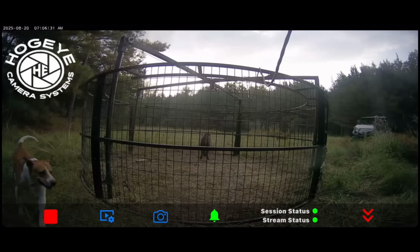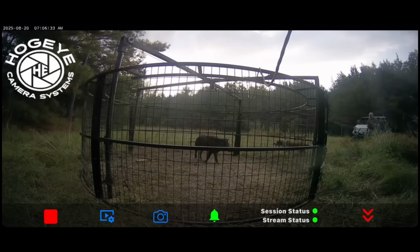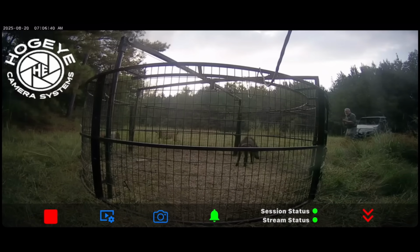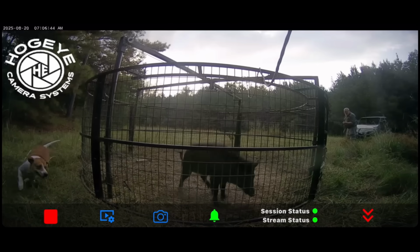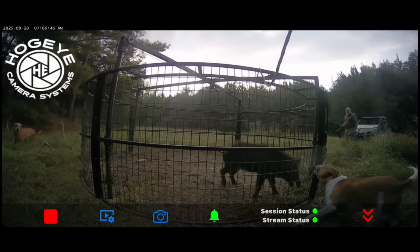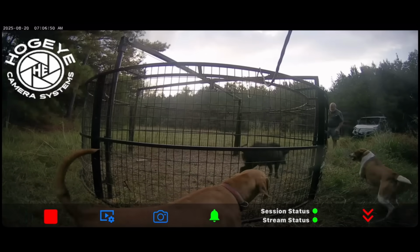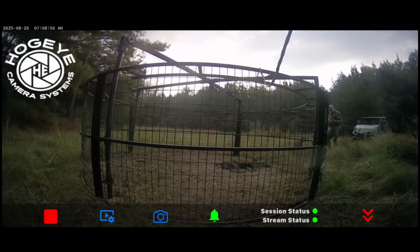So I called the landowner to come down there and take care of that hog that I dropped this morning since I was going the other direction. Well, it seems as though he brought his house dogs down there with him, and so we got a little action going on. I'm sure it's a wild, wild west with the dogs probably barking and whatnot. Doesn't seem like he wants to get up there to the cage too well, but I guess he got the pig knocked down.